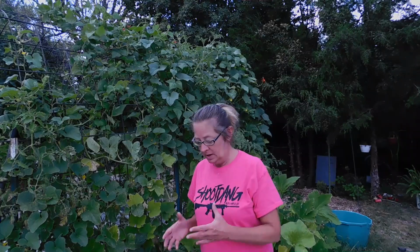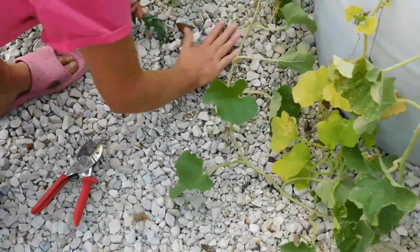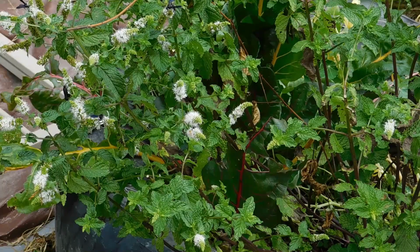One of the advantages to having this gravel base around all of my plants is when there's a cluster of them, I can just shake the vine and they fall into that gravel, and then I just roll the gravel around and it kills those bugs. It's pretty easy, especially when they're really tiny, because they start out really tiny. That method seems to be working. My plants are still thriving and I'm still getting squash. As long as I can stay on top of that two or three times a day, then I think it's going to be all right.